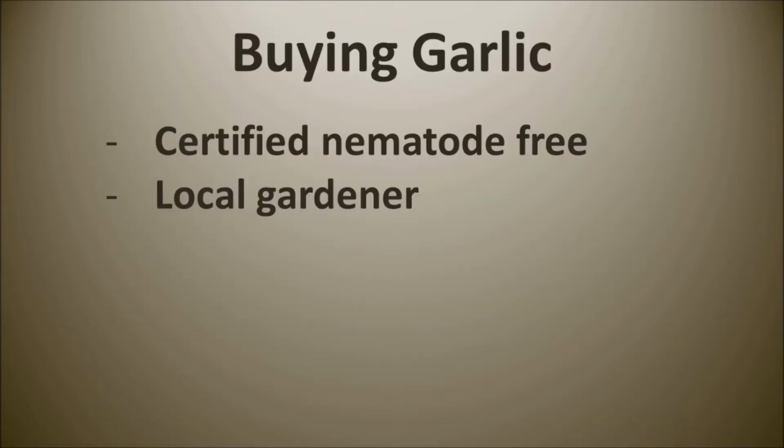Where should you buy your seed garlic? If you are going to buy garlic for planting, only buy it from companies that have tested and certified their garlic to be nematode-free. This is one time when it is not a good idea to buy from your local farmer unless they are certified nematode-free. A second option is to get some garlic from a gardener you know very well and trust. Someone who has been growing their own garlic for at least 10 years and who has not introduced a new garlic source to their garden.